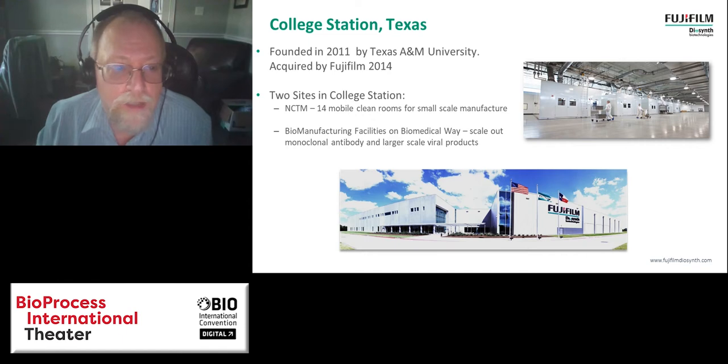This is a look at our College Station site. What you see here is that it was founded in 2011 by Texas A&M University as Kalon Biotherapeutics, and it was acquired by Fujifilm in 2014. We have actually 2 sites here. The first site is called the NCTM, or National Center for Therapeutic Manufacturing. The picture on the right shows you what that site looks like.